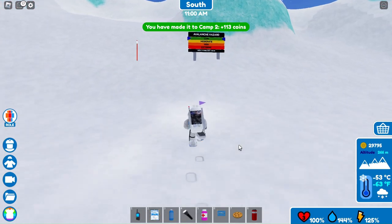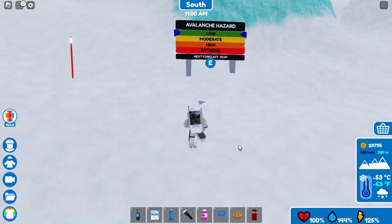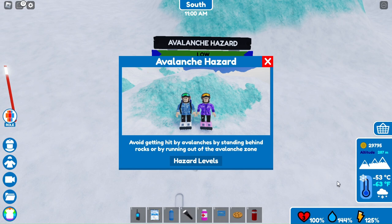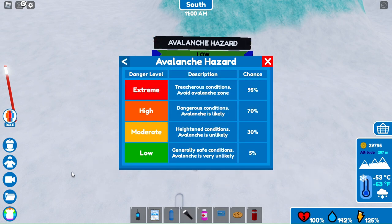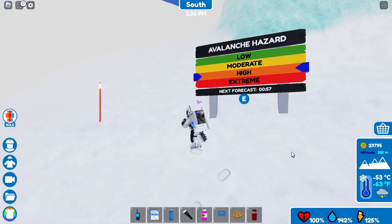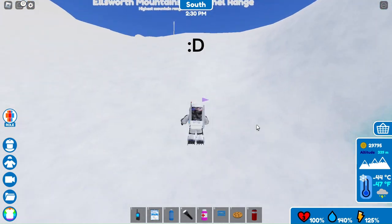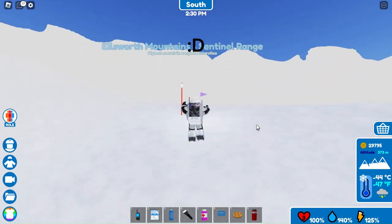Avalanches have been newly improved. This sign shows the avalanche forecast. There's a new forecast every minute. The sign advises to hide under the slope or run away from the avalanche. And it also shows what each avalanche danger level means. My sign now predicted a high probability of an avalanche. I hope I survive. Plus, there's a storm, which is really awesome.